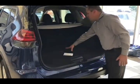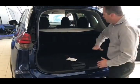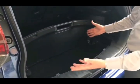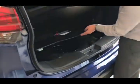You can see this is two panels, a nice flat level platform. When we fold the seats flat, it's all nice and level. You can do this, put this up here, so you put your groceries here and they won't fly around when you're driving. Your spare tire is right there.